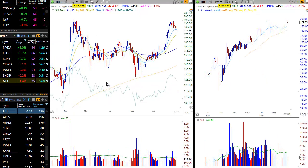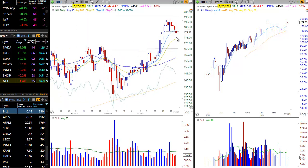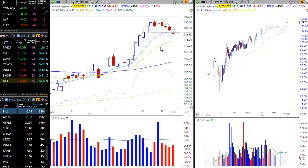And the final setup of the night is a pullback entry in BILL, which stalled just below the prior high after a pretty nice move through resistance at 165. Thursday's low dipped below the 10-day EMA and took out about 6 bars worth of lows. So we'll see if the price action can recover and push back through the 10-day EMA and break this downtrend line.